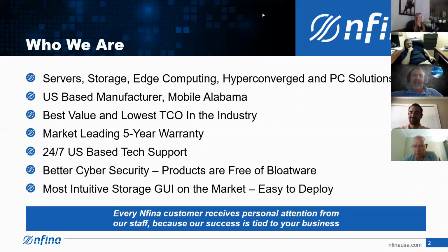Okay. No, it was great information, Warren. I've seen this before, and it still holds true that total cost of ownership matters, and companies are looking more at the long-term usage of the lifespan of their equipment.